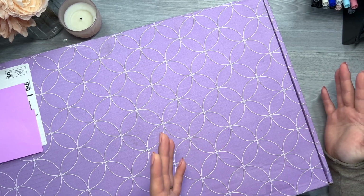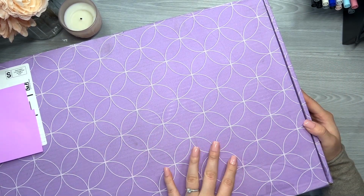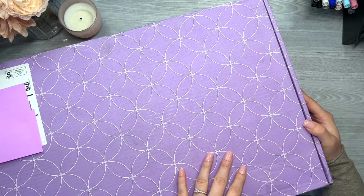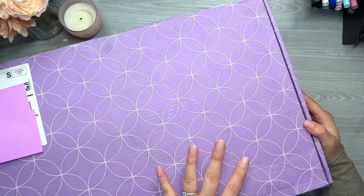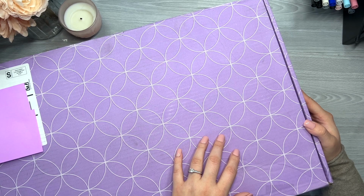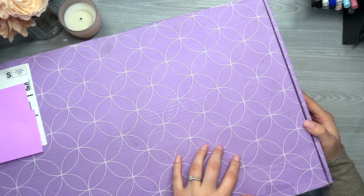So it is finally here. I want to say this box took about a month to get to me. If you are new to Erin Condren, that's not the usual time length. I do want to mention that they did have to reprint this particular product that I purchased, so that's what caused the delay in here.